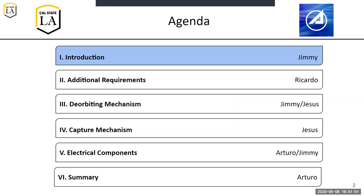Next slide. So for our agenda today, we will consist of a technical overview for the project, followed by additional requirements and assumptions that are made in order to proceed with the project. We will then go into the deorbiting and capture mechanisms, continue with the electrical portion of the project, and end with a brief summary.